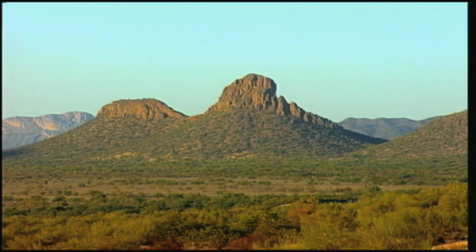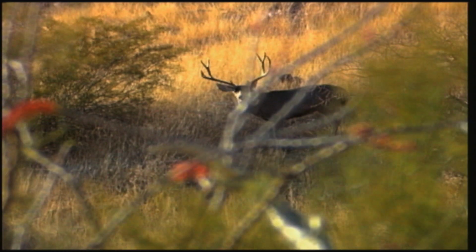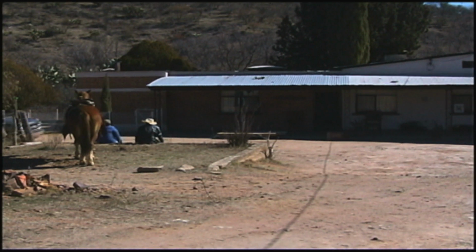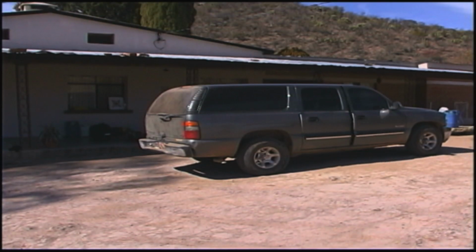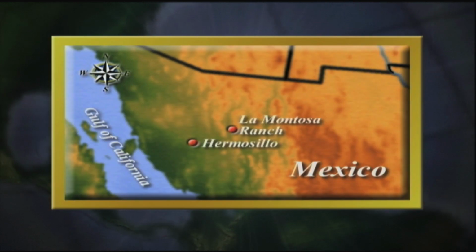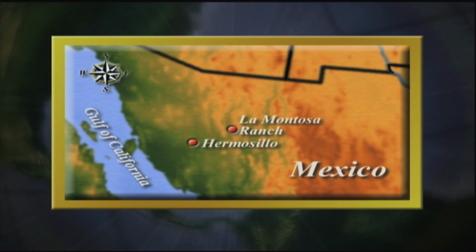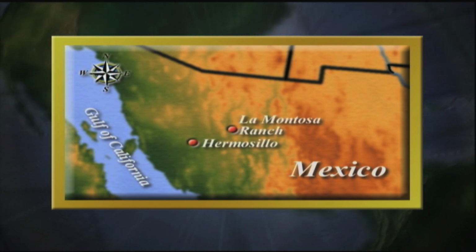They live in habitat that looks more like mule deer country than whitetail range. And in fact, there are plenty of muleys here too. But on this visit, Bob wants to add a Coues to his trophy room. Nice day here. He arrives at the La Montosa Ranch in Sonora Province, near Mazocawi, with Nayo Balderrama of Amigos Guides and Outfitters, a long-time hunting friend.